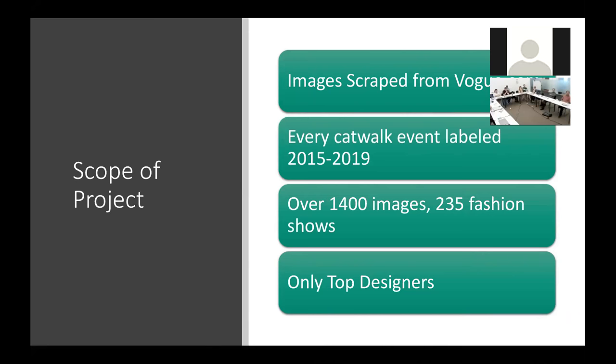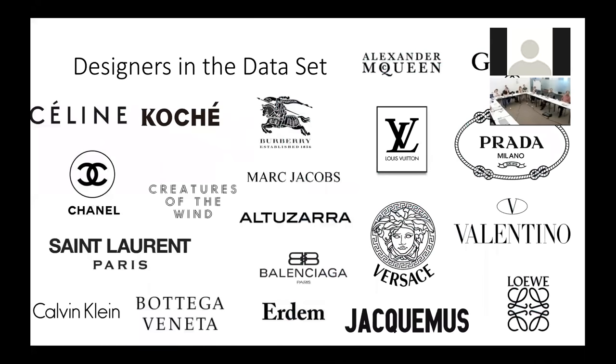So I only chose top designers, which is 14,000 images over 235 fashion shows. I picked my top designers based on just an article that I'd read about the most influential fashion designers. Some of these you may recognize, some of these you may not. I didn't know all of them before starting this project, and I'm still not sure I do. But anyway, so here's a pretty good graphic of everybody in my data set.